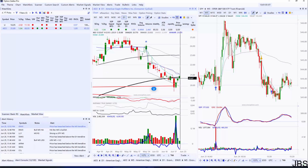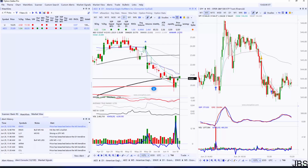I prefer to see it close below the 200-day SMA. If it closes above the 200-day SMA and then the next day it opens above it, I'm probably going to take the loss on this trade. That's kind of what I'm thinking.